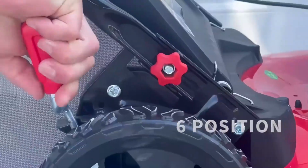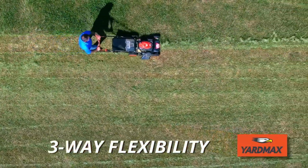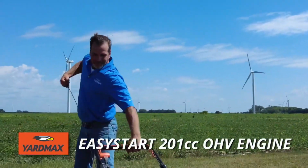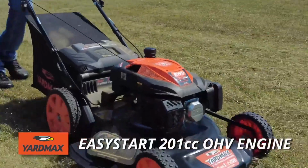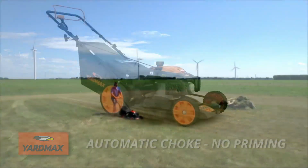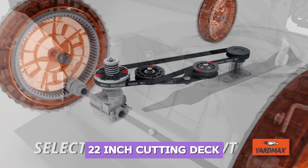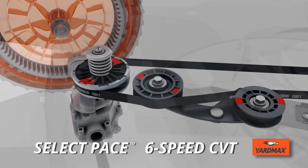Now then, let's begin. At number 6, we have the YARDMAX 22-inch 201 cubic centimeter. The first time I fired this beast up, I knew it meant business. The 201 cubic centimeter OHV engine growled to life and just powered forward like a champ. This mower is designed for bigger jobs, and it showed. With a 22-inch cutting deck, I was covering large sections of grass in fewer passes. That alone saved me time and effort.